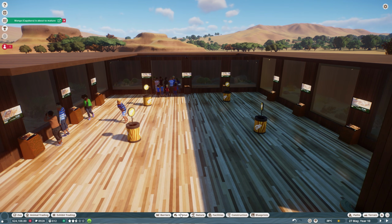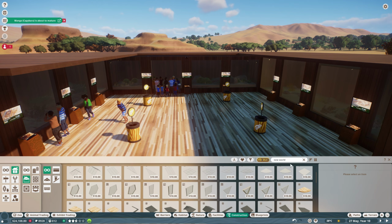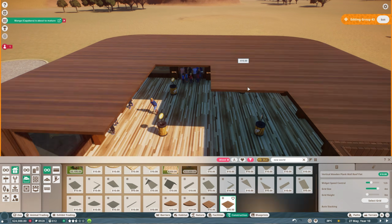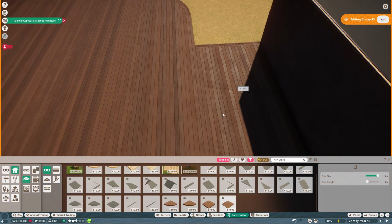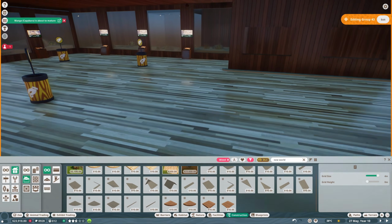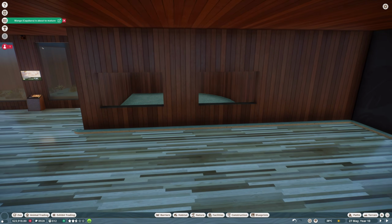I'm going to seal the roof in, make it official by putting the roof on this building here. And then I'm going to add some decorations. And now we've kind of sealed it in. I'm going to do some decorations on the inside and add in some shops here. So we have something that guests can come to here.